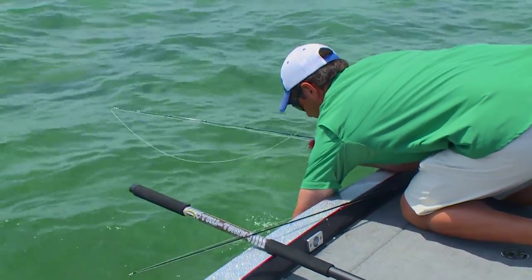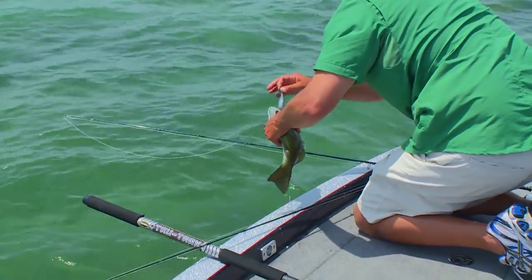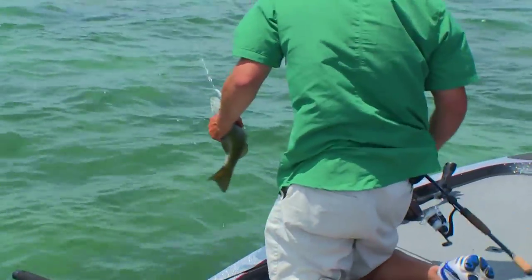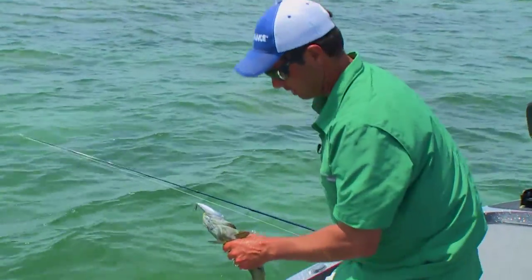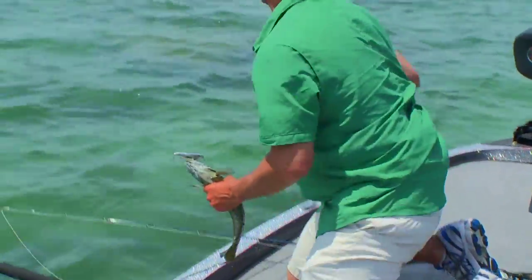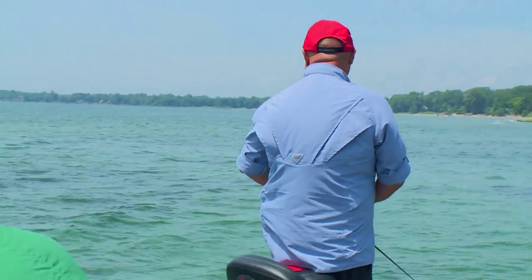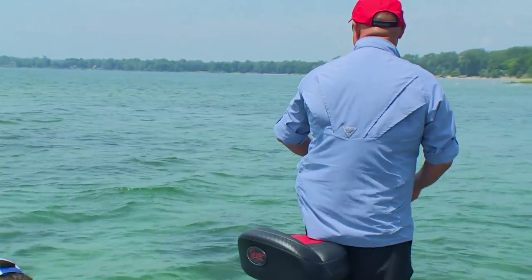When they follow it like that and just clobber it, does it get any better or not? I don't know. I don't think so. Some of those multiple hits where they thrash at it, that's pretty cool. I got two. One under mine. Oh, he just popped it on the surface and missed it.